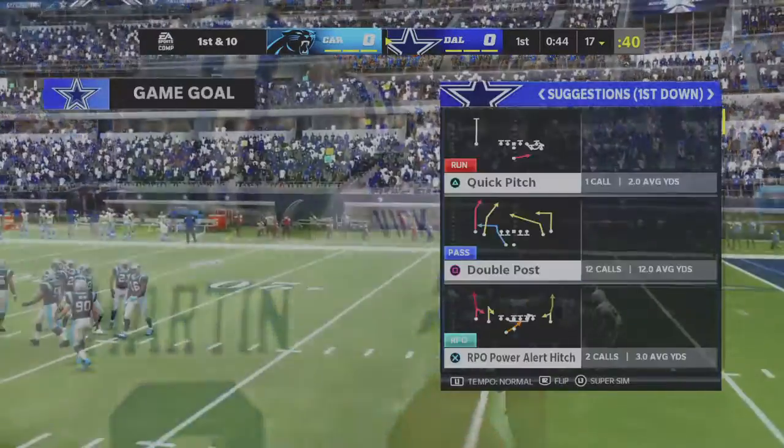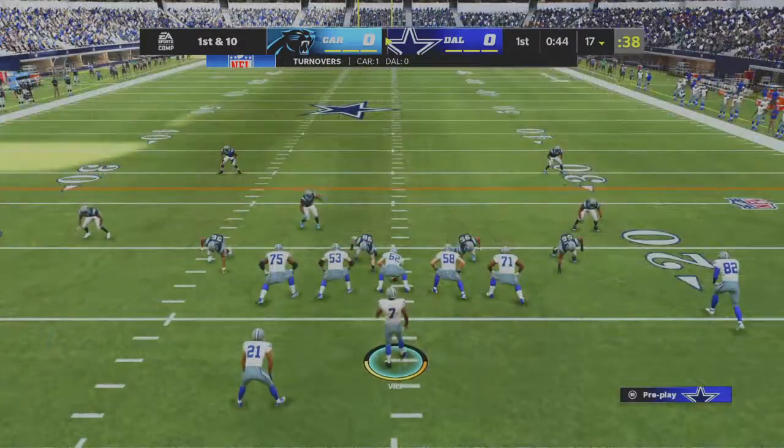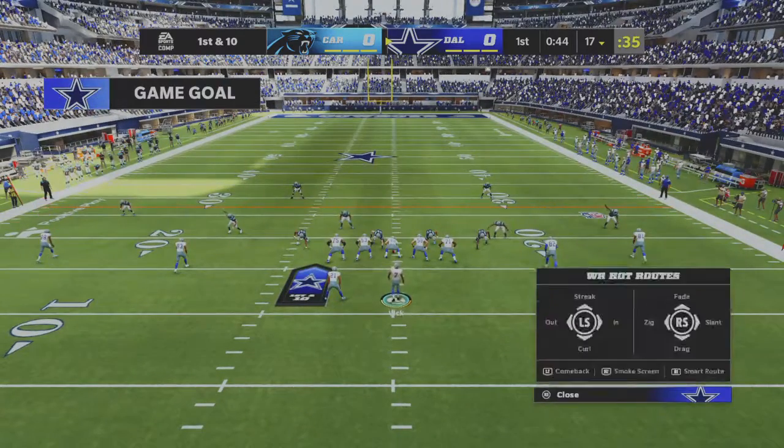Don't get too greedy. He forced it there. You saw the end result. So from the 17 now, here's a 1st and 10.